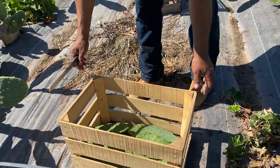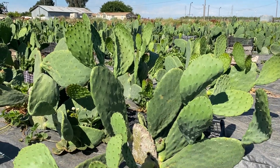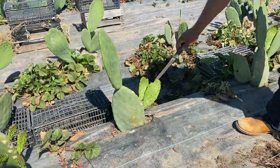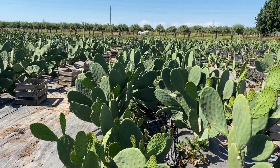The great thing about growing cactus is that it's a drought-tolerant plant, right? So nopales don't require too much water. We irrigate about bi-weekly, every 10 to 15 days.